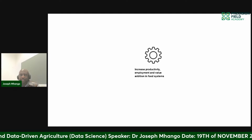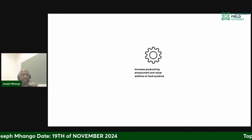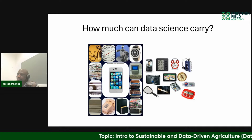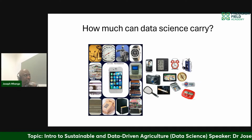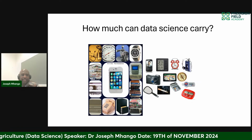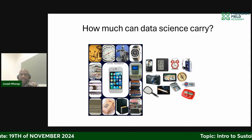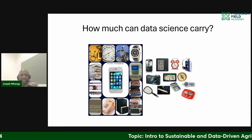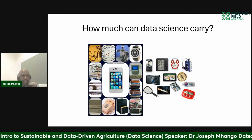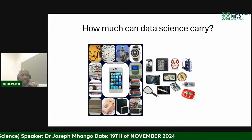We will start with increasing productivity, employment, and value addition in food systems. I came across this picture and I put it here to ask, how much can data science carry? Data science, as defined, is a mixture of computer science, statistics, and subject matter expertise. When you mix these three things together, computer science, statistics, subject matter expertise, you pretty much come up with what a data scientist is.